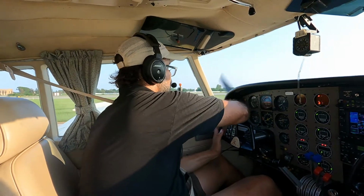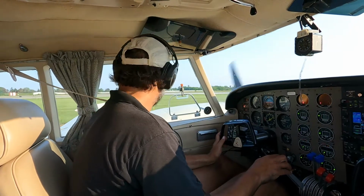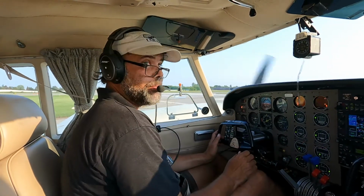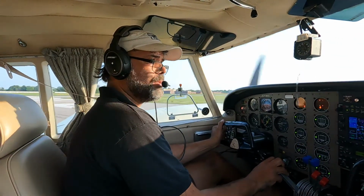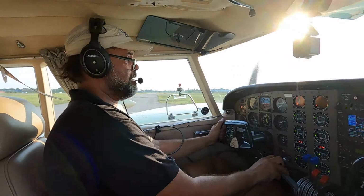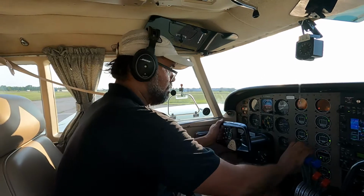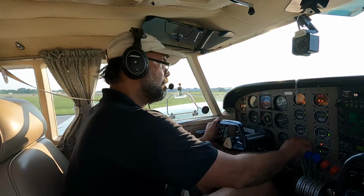Oh man, I need to get the air conditioning fixed in this thing. All right, well, this will be our first flight. It's not like the engine was major maintenance, but anytime somebody touches the engine, I guess it's probably a big thing. All right, lined up. Airspeed's alive.